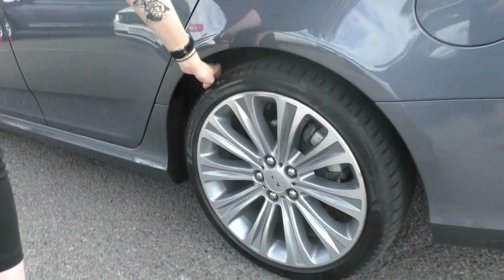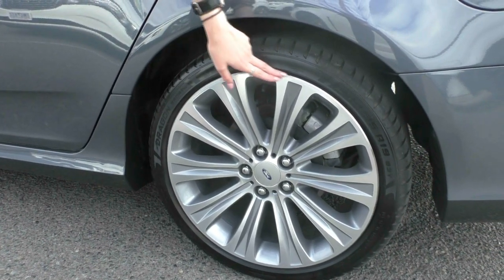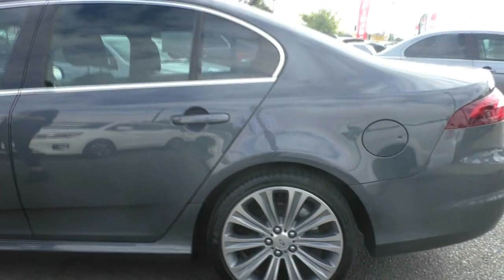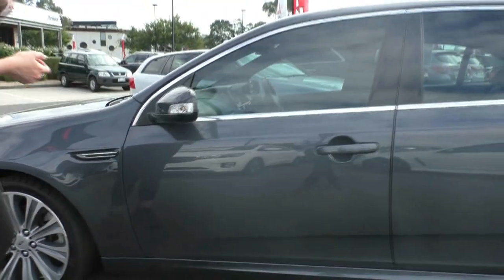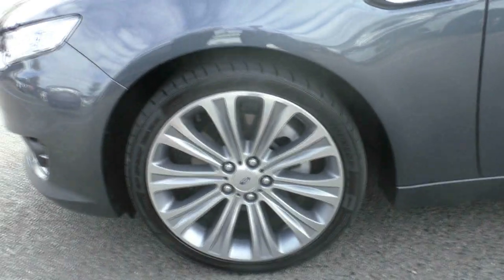Now onto that third wheel, again excellent life in that tyre, and that wheel is in almost immaculate condition, just some very minor rashing on there. Now this side of the car presents in amazing condition. Being a darker coloured car you would definitely pick up on anything. There is a very minor stone chip down the bottom here, but other than that nothing to be concerned about. Now onto that fourth wheel, again excellent life in that tyre, and the wheel itself is in immaculate condition.